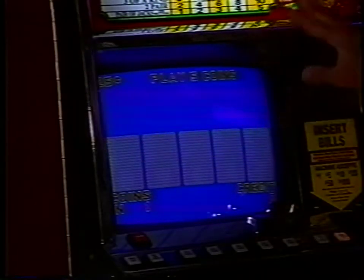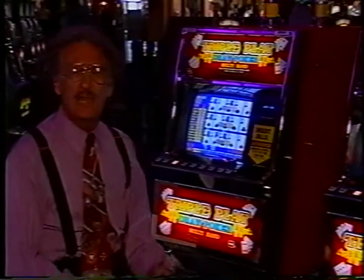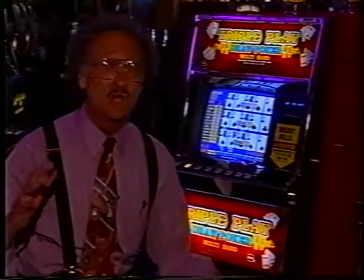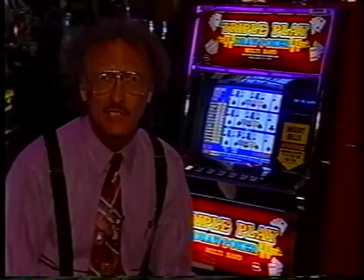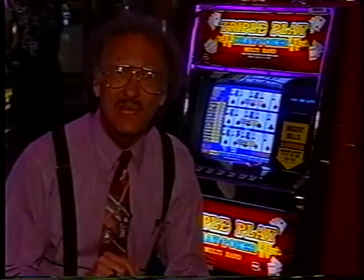But all these new machines are really exciting to play. They got a lot of new machines here at the Stardust. Almost every day I come in here, I see new machines. They got some new machines that just came in that I like very much called Real Deal machines.